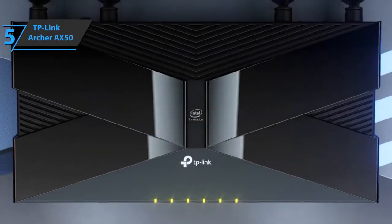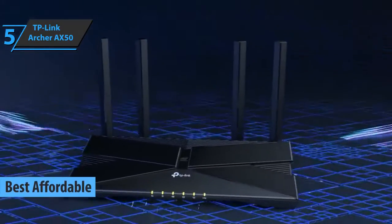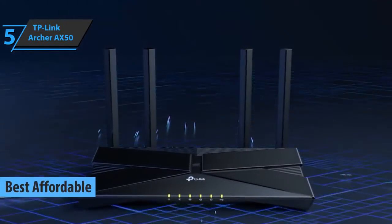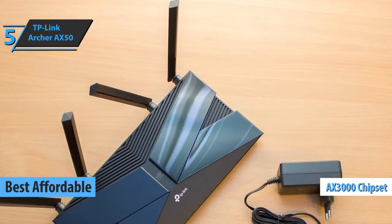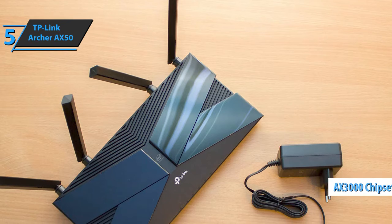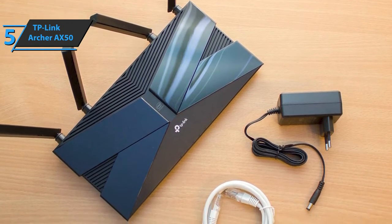Now, let's get started. Our review list begins with the TP-Link Archer AX50, also known as the best affordable Wi-Fi router available on the market in 2022. We're looking at a Wi-Fi 6 router based on the AX3000 chipset used by Intel's home package. It is fantastic for households who want to upgrade to Wi-Fi 6. The transfer rates are great as expected.